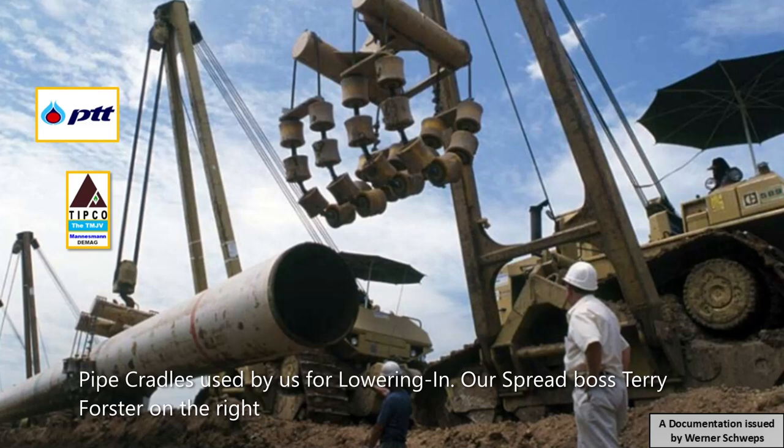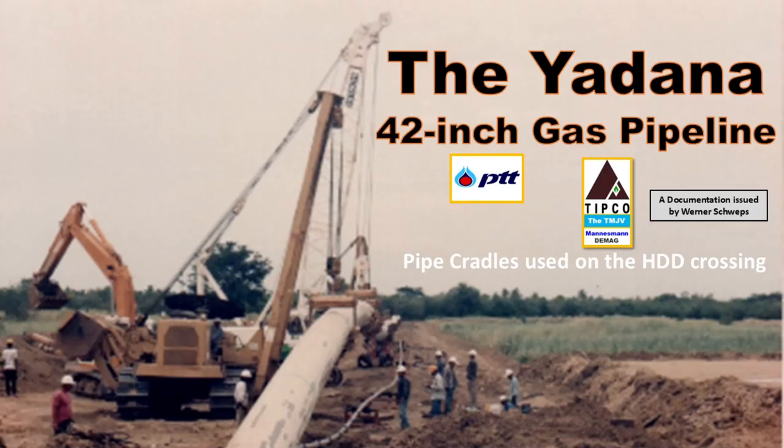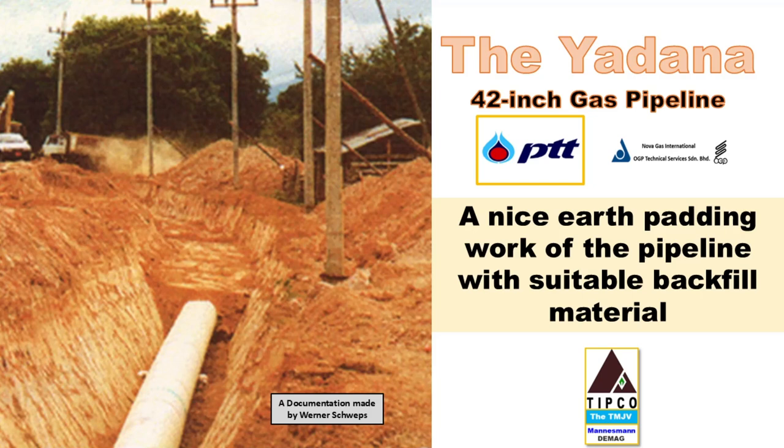These cradles that we, the Tasco Mannesmann Joint Venture, employed had crossbeams with a lifting lug for our side boom hook to distribute pulling forces equally over the pipe string, as shown in the picture. They were equipped with polyurethane rollers that could glide over weld seams, preventing any damage to the fusion-bonded epoxy pipe coating.